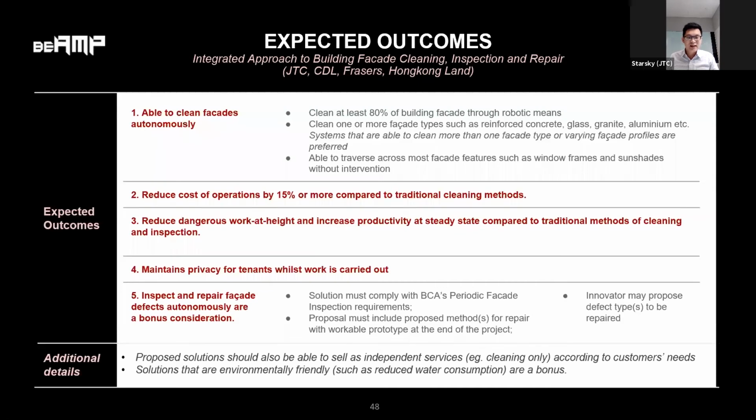So some of the expected outcomes include being able to clean at least 80% of the facade autonomously, which also means that the system must be able to cross common facade features such as mullions or sunshades, and systems that are able to clean multiple facade types are preferred.